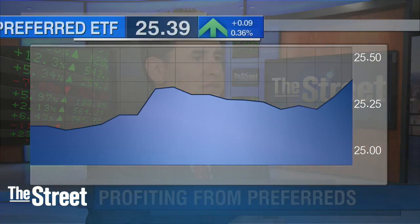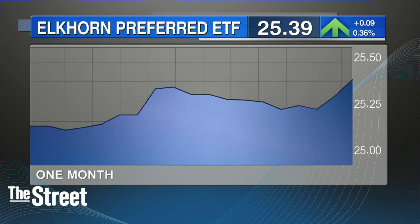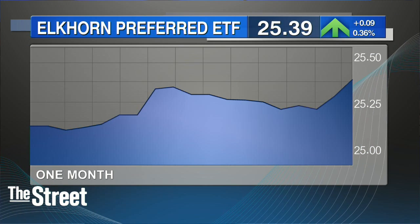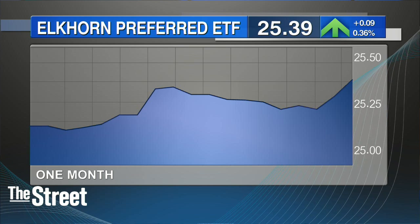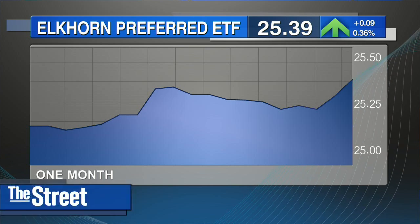Ben Fulton, you launched the Elkhorn S&P High Quality Preferred ETF last month. Why is this ETF right for the current market environment? Yeah, we were looking for a way for people to really be able to take risk off when they held a preferred portfolio. So there was no investment grade only preferred exposure in the ETF space. So we're delighted to bring this.